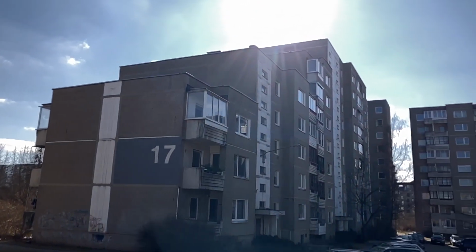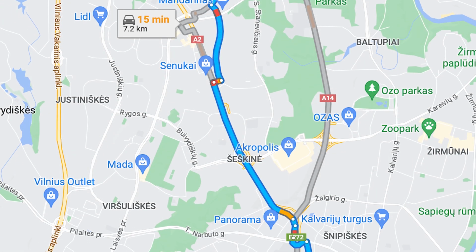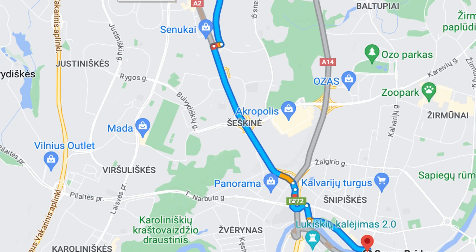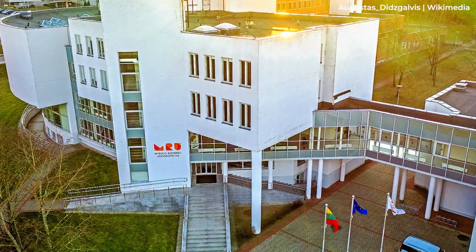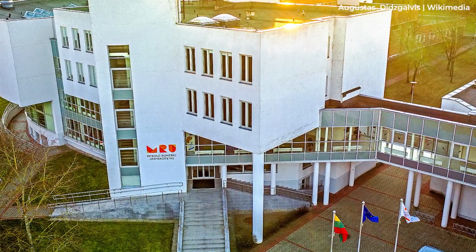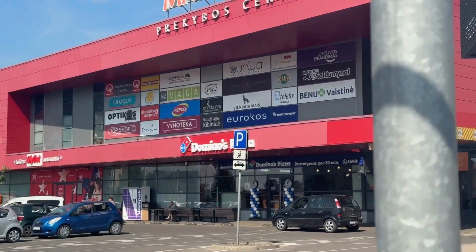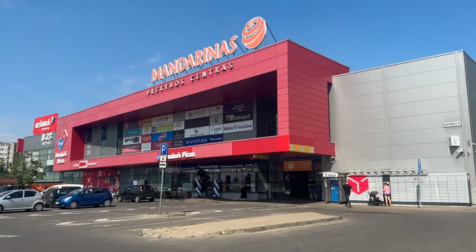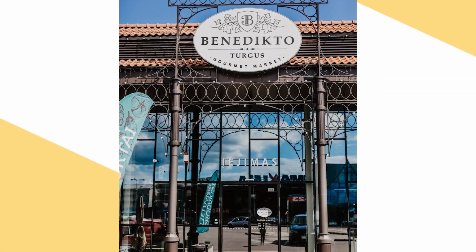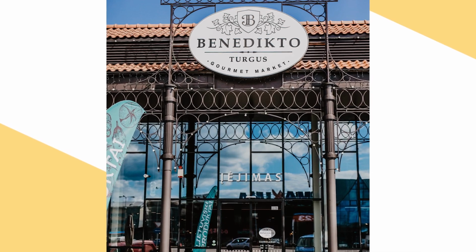Well, according to Lithuanian Wikipedia, I guess Wikipedia, most of the current buildings in Fabijoniškės were built in 1986, with the area being a new Vilnius microdistrict. It's about 6 kilometers away from the river and city center, and is mostly residential. Mykolo Romerio Universitetas, or MRU, is located here, while there are a few prekybos centrai around too. The biggest are Mandarinas, somewhere I went to quite often, as well as Benedikto Turgus, somewhere that looked pretty cool, but it wasn't something that I visited too often.